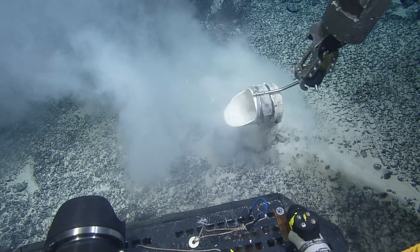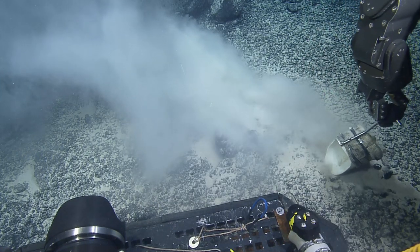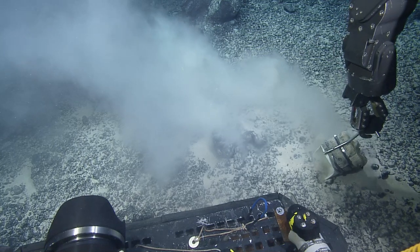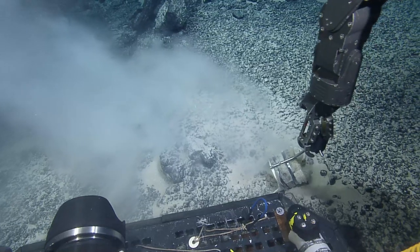Do it this way so that we don't push ourselves off the cliff. So that wouldn't be good. Yeah, that wouldn't be fun. It'd be kind of funny. No, it wouldn't.